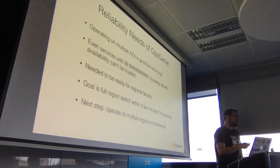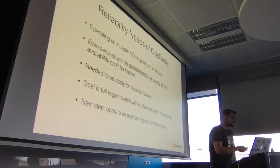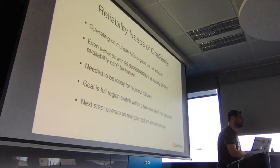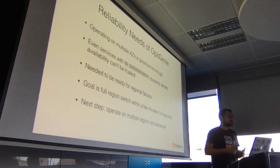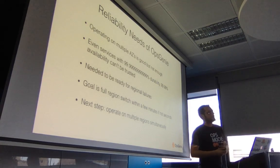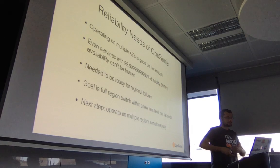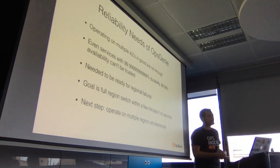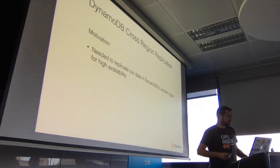For this, we started operating on multiple regions recently, and in case something is wrong with the service, we can switch regions within seconds. But the next step is to operate on multiple regions simultaneously. We are working on this right now, and most of the use cases I'm going to show you here come from this requirement. So the first use case: DynamoDB cross-region replication.